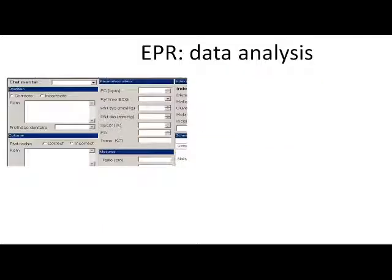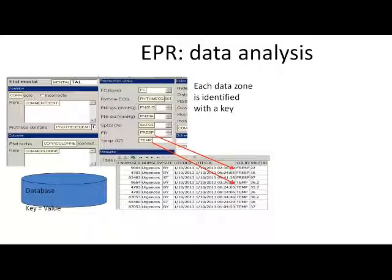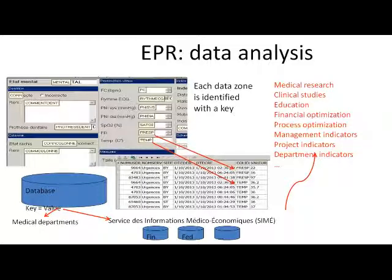We can use it for data analysis. For example, all data that are introduced in the EPR is identified, every zone is identified with a key, which is then sent to a database, and this is analyzed by the Department of Medical Economic Information. It can be used for management, for publication, for resource allocation, for a lot of things, to produce indicators for the patient.